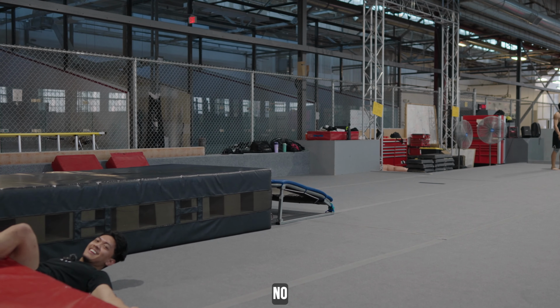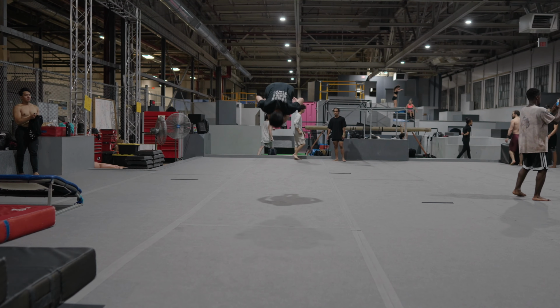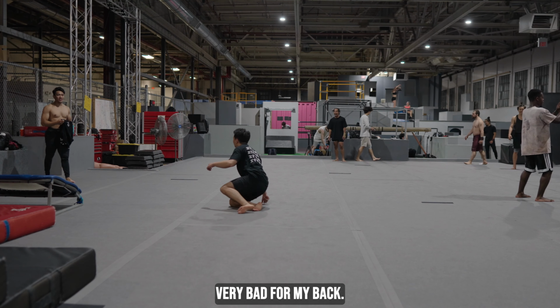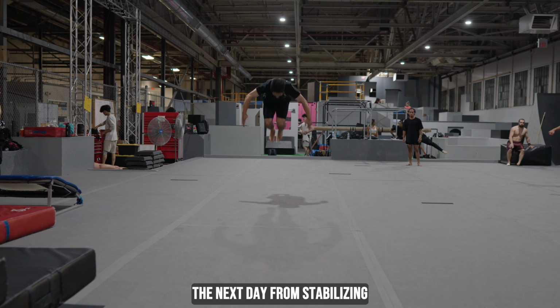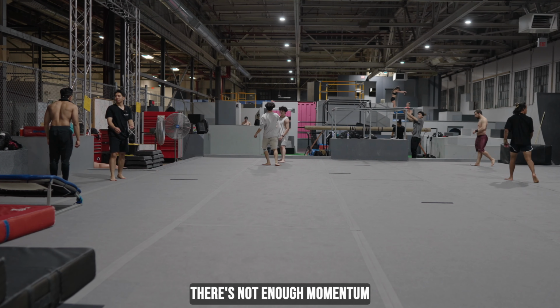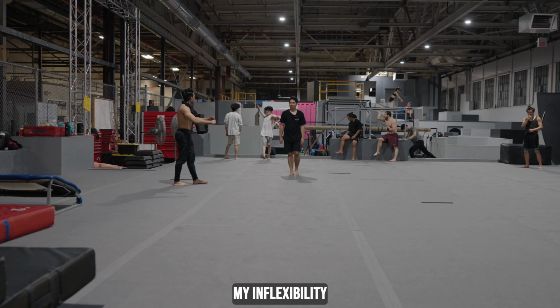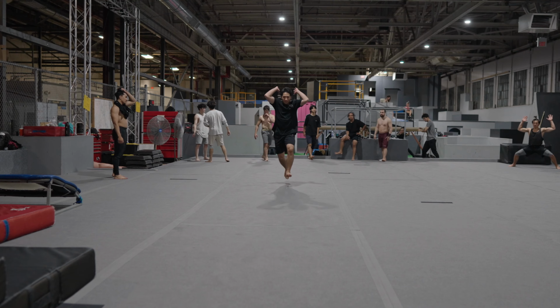Does that count? No. No? No. Here were my first attempts on the floor without a mat. Oh! Very bad for my back. My traps are gonna die the next day from stabilizing all the whiplash. What am I missing? There's not enough momentum for your turnover. What's helping me with my turnover is my inflexibility is helping me spin.